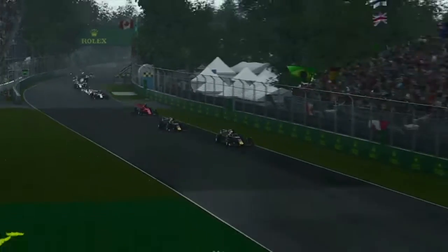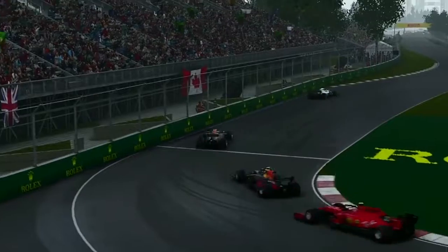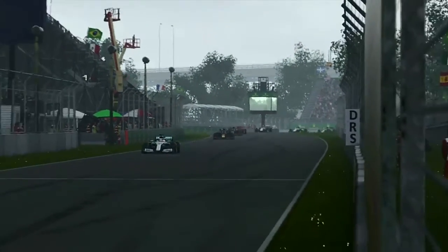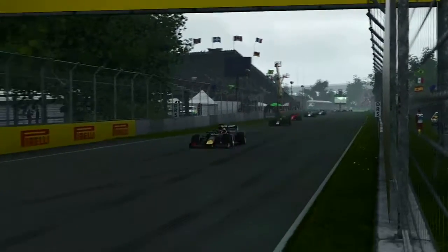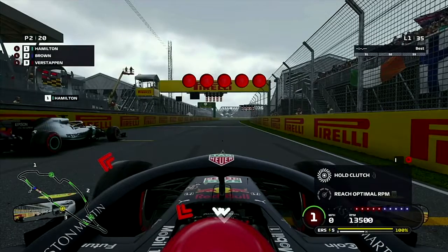He was so strong. This is the one thing I kind of feared. If I couldn't have got Hamilton at the start, which we didn't, then I thought he would just blitz away. And that's what he's doing on this opening lap in this Canadian Grand Prix.